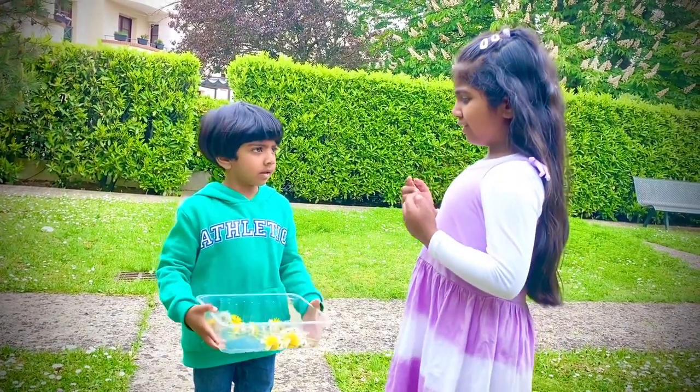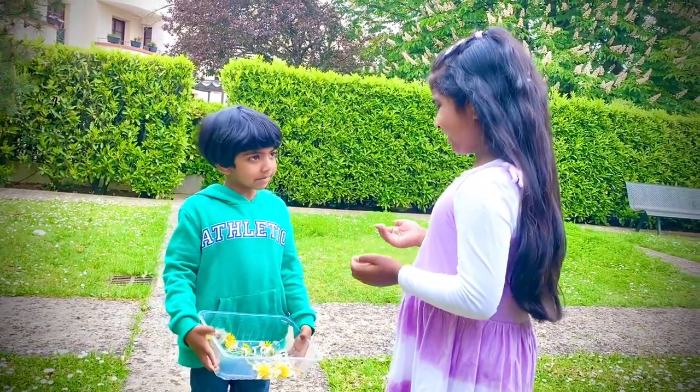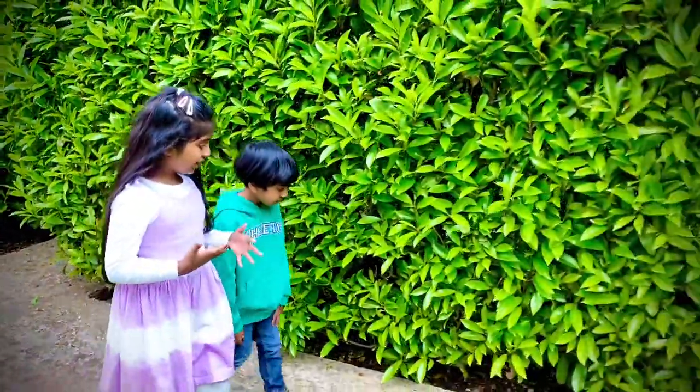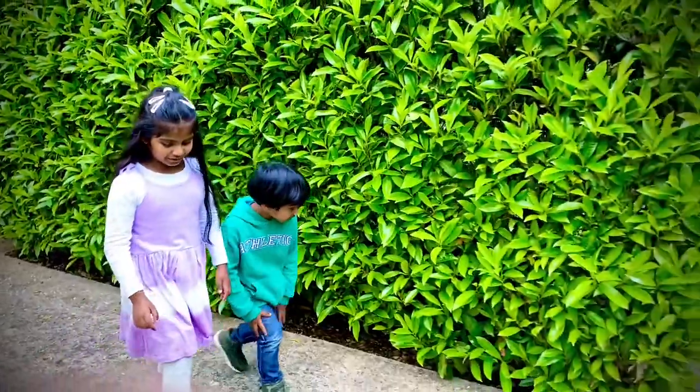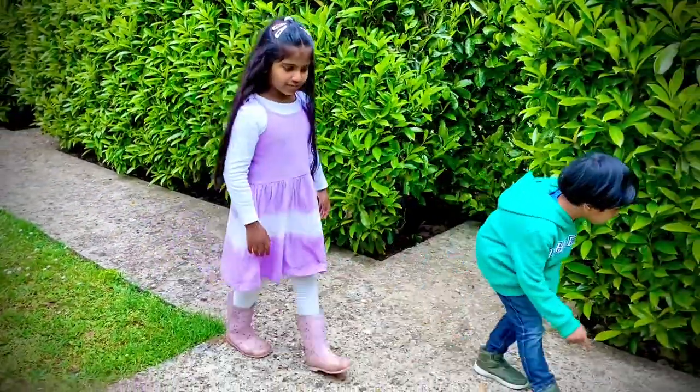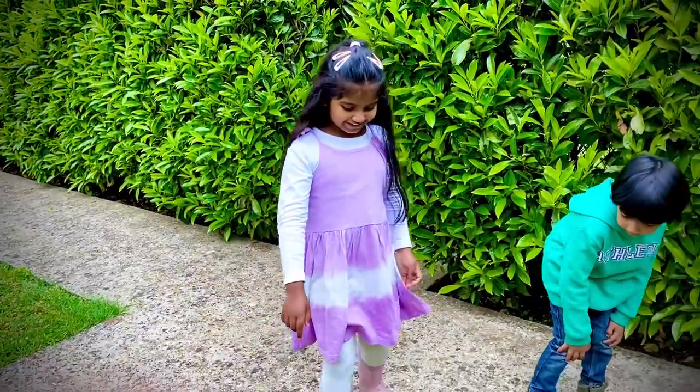Okay, so let's begin. Come. You know, this is the place where there are more snails. You look on this side, I'm going to look on this side. Okay. Be careful not to step on them. They can be in there. There, some flowers.